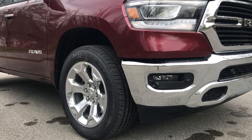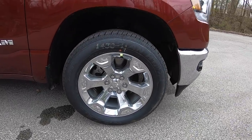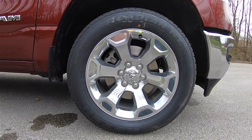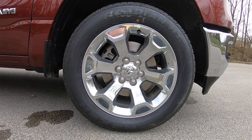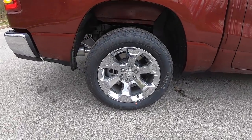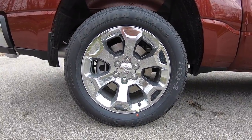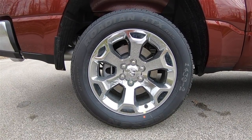Steering is electric assist rack and pinion. Wheels are the 20-inch cast aluminum chrome clad 6-spoke wheels with Nexen Roadian HTX 275/55R20 tires. Brakes are upgraded for 2019 with ventilated discs measuring 14.9-inch rotors up front and 14.8-inch rotors in the rear. They are assisted with ABS and electronic brake force distribution.